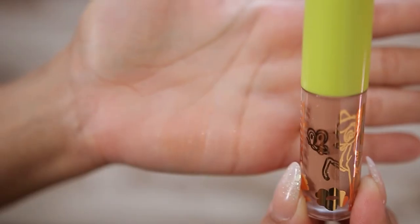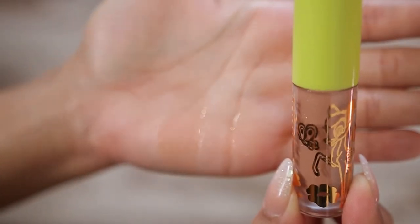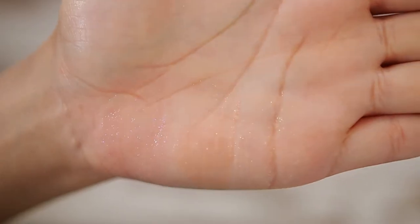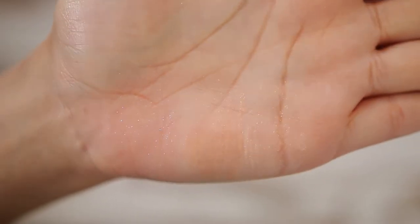Let's open it. I like how they did this packaging here. And we have a Bambi, Flower, and Thumper. I absolutely love how they put the characters on the packaging. So the next thing we have here is a Bambi pressed powder palette. There's really no other way to describe this. It's just everything is so cute.